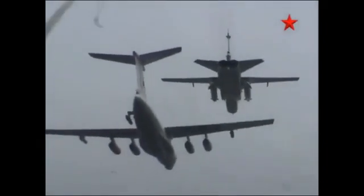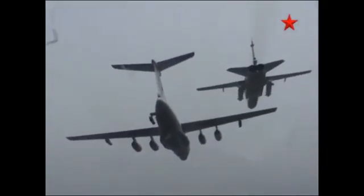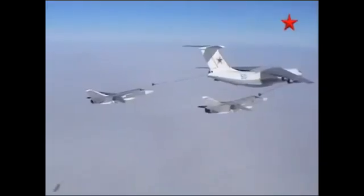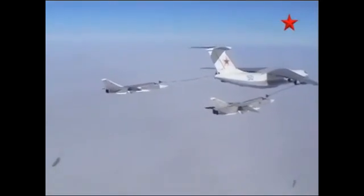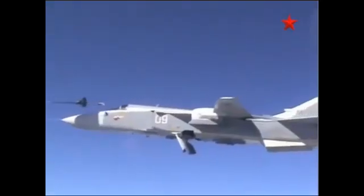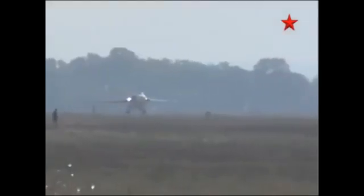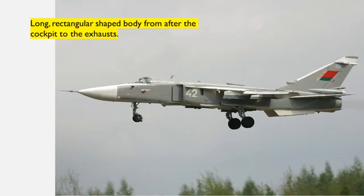Once again we have the exhausts. And as previously mentioned, pay attention to the length of that fuselage. It's definitely long, and that length between the nose and the tail is definitely an identifying feature of this aircraft. And now let's carry on with the rest of the episode. Well, look at that shot there, that's a nice picture. And again we have a long rectangular shaped body from after the cockpit to the exhausts.